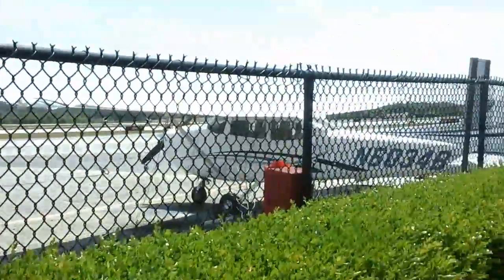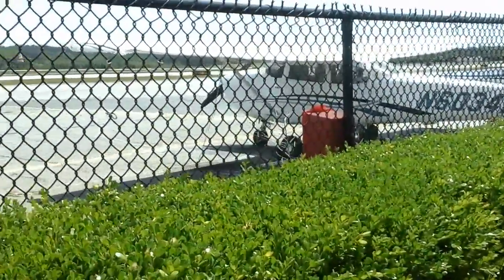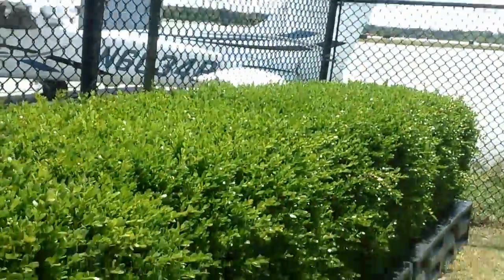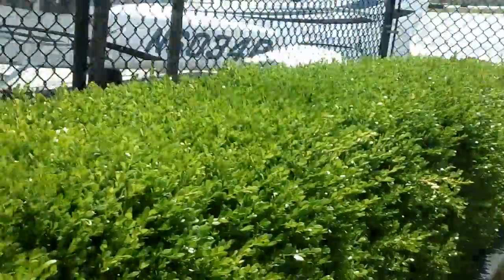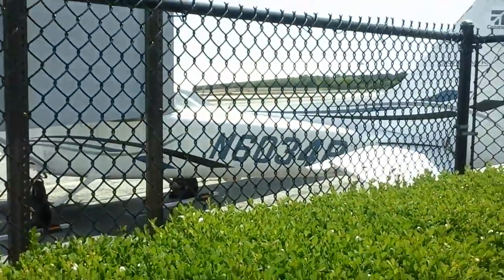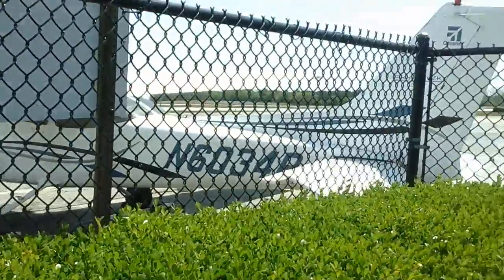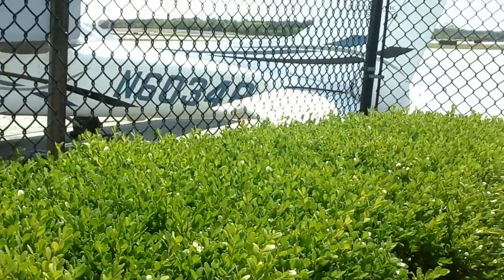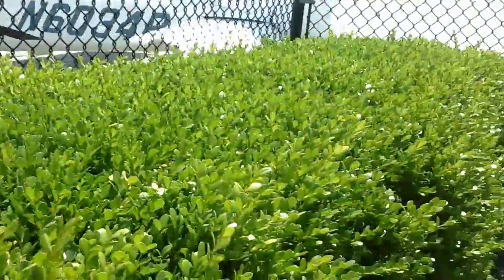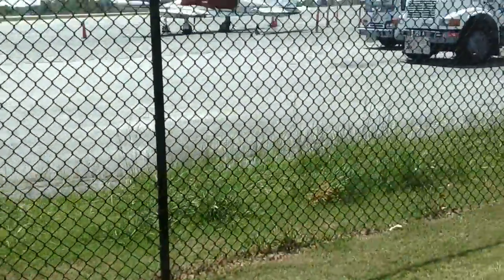Here's another one. Here's another Cessna. Looks like Cessna 150. Let me tell you the registration number. November 6034. Then let's see. B. Alright.